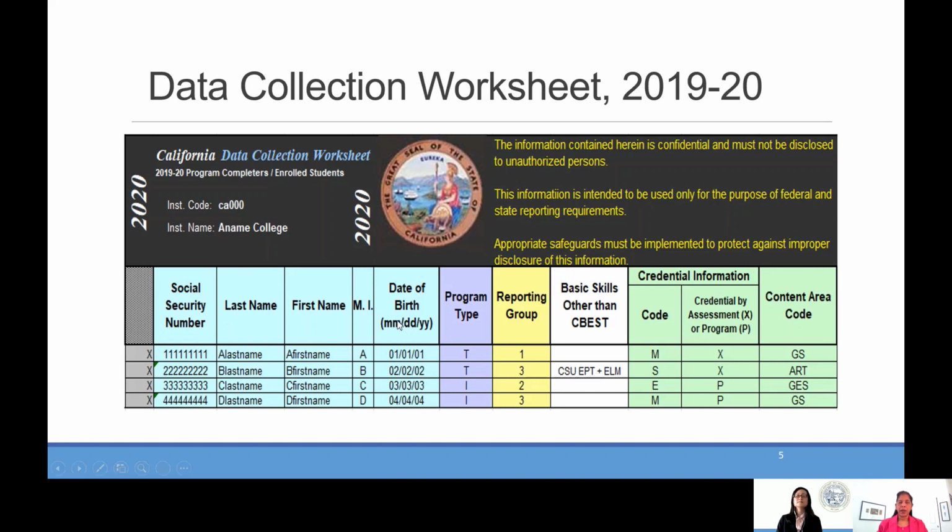The first 5 columns in blue, that's the information about your teacher candidates. Pearson has shown 4 sample records to show how they want you to enter the data. Social Security number, no hyphen necessary. You can enter them as string. Last name, first name, upper lowercase is fine. If you have a middle initial, enter the middle initial. Date of birth, they want you to follow the 2-digit format, 2 digits for month, 2 digits for date, and 2 digits for year. Moving to the purple column is the program type.